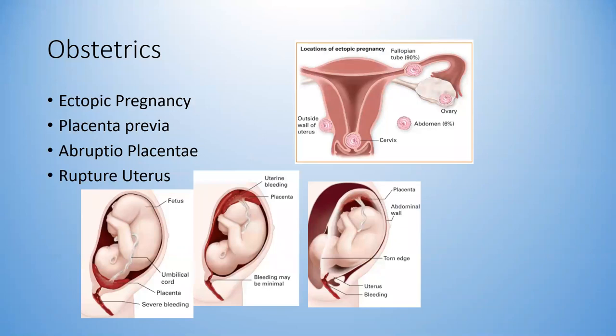Some issues that we may have. Most of the time, women have been having babies for millennia. There are some issues that happen with pregnancy. An ectopic pregnancy is an emergency. This is something that needs to be taken care of at a clinic or hospital. It's where the egg gets implanted outside of the uterus itself.